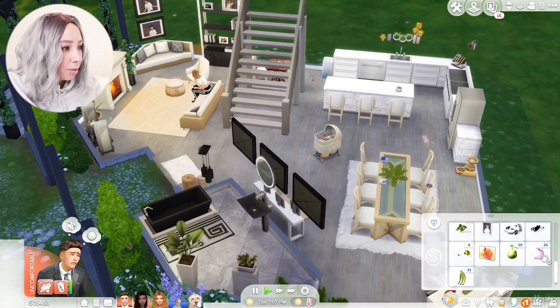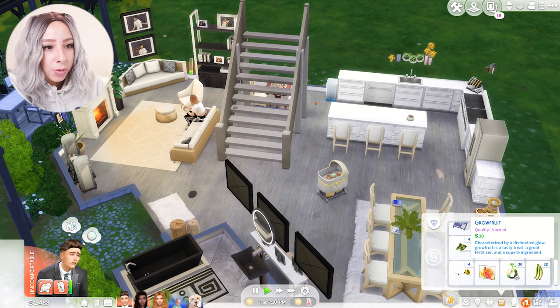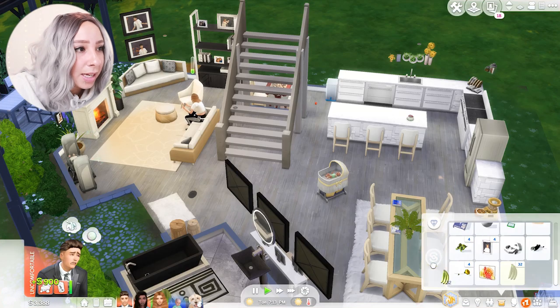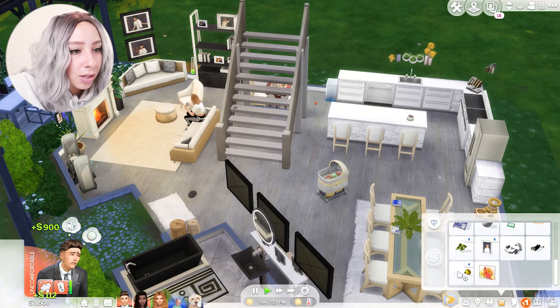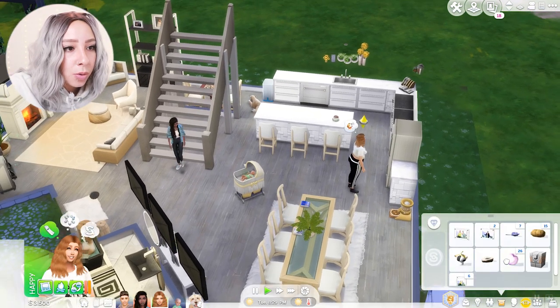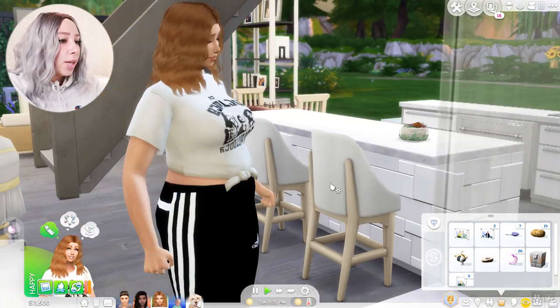Let's see. Yeah, let's just put these in there. Ooh, look at all these grow fruits we have. Selling those. Selling the plantains. Selling these. No, we should keep those flowers, actually. Okay, let's get you to eat one of these plasma fruits so that you're not hungry anymore.